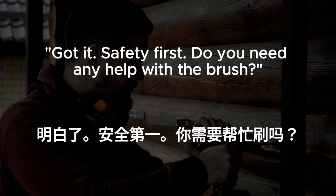Got it, safety first. Do you need any help with the brush?